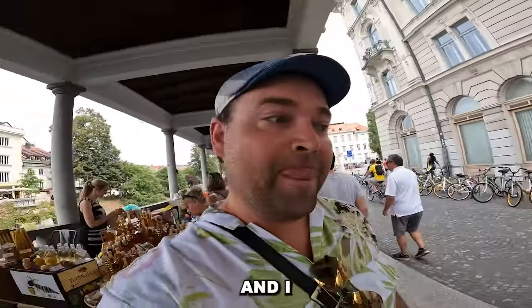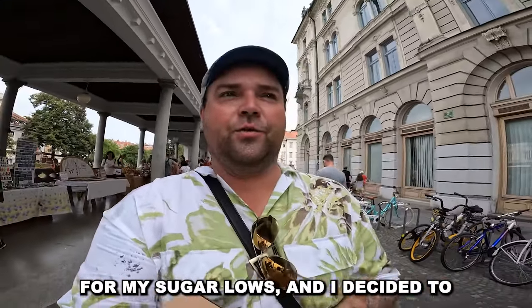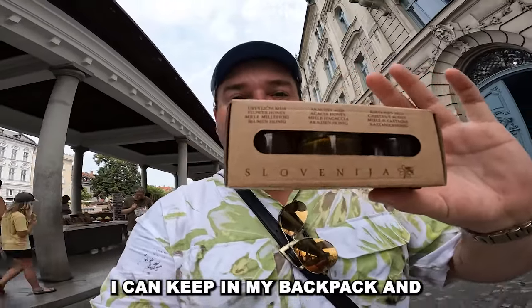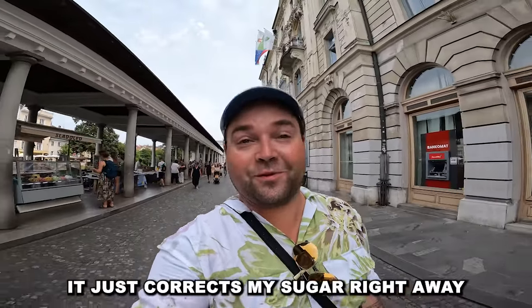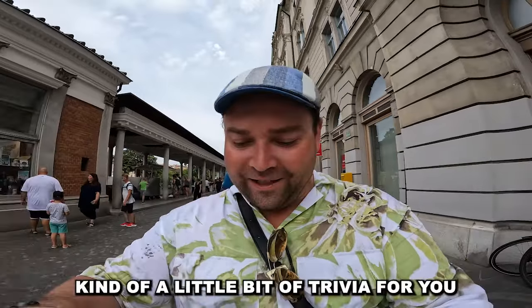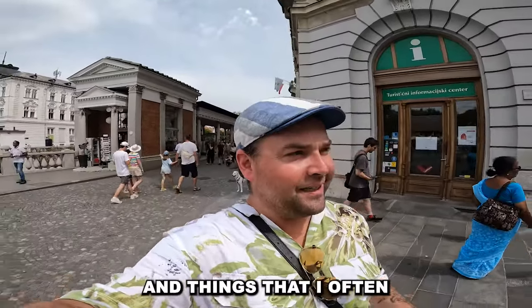Very tasty, and I often have to keep some sort of sweets with me for my sugar lows, and I decided to get some amazing honey. So this is small enough I can keep in my backpack, and honey is such an instant fix. Within a few minutes of having a little bit, it just corrects my sugar right away, and it's natural, and why not support local when you can. So that's kind of a little bit of trivia for you and a quick diabetes moment as well.